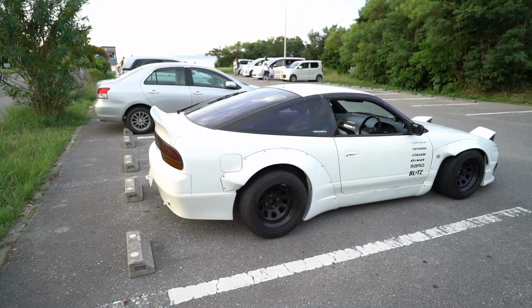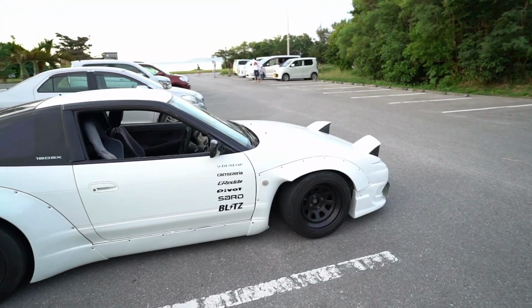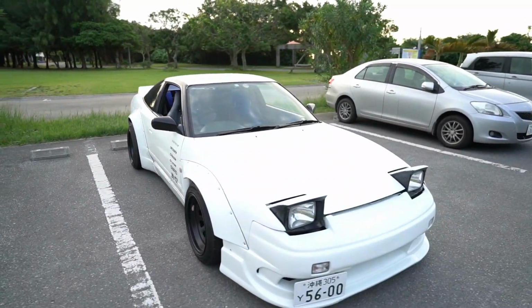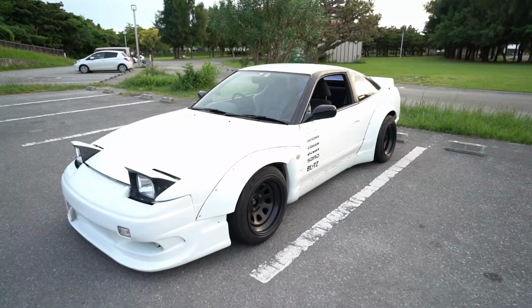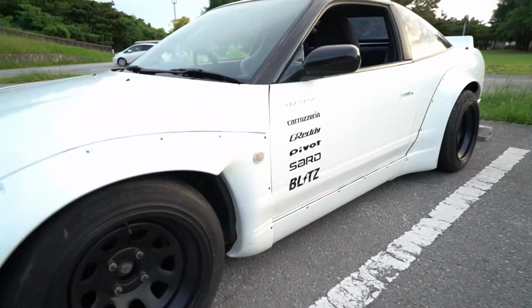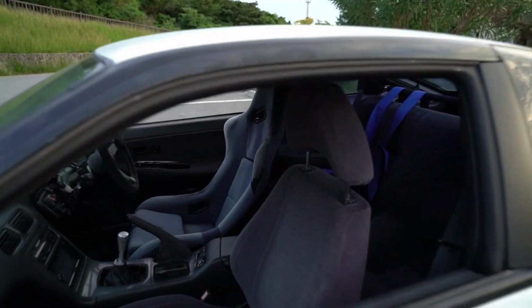Let's just walk around this thing. If you guys have been watching the channel for a while, you know that I've had 5 fastback 240SXs throughout my life in the States. I'm a huge fan of the 180s. It just looks so good. He's got some Blitz coilovers. I guess I could just refer to the roll call there. Yeah. Got the aftermarket seat.